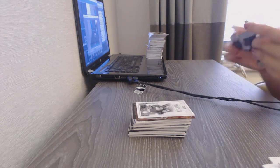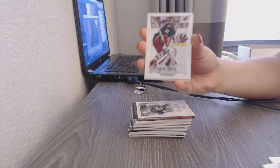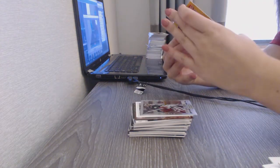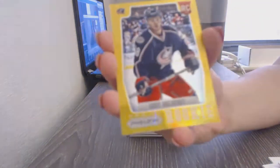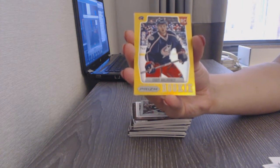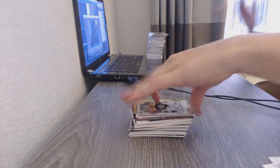All right, let's see what we have here. We've got a Prism Base for the Arizona Coyotes, Mike Smith. A Gold Prism Rookie, numbered to 10 for the Columbus Blue Jackets, Cody Goloubef. And a Prism Rookie of Michael Hutchinson for the Boston Bruins. There we go.